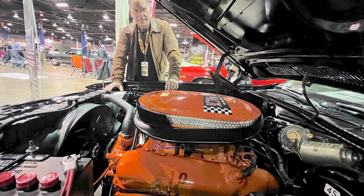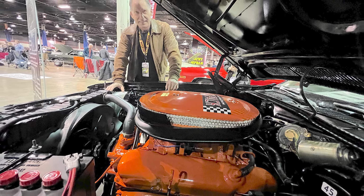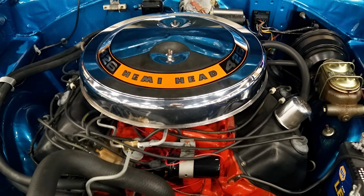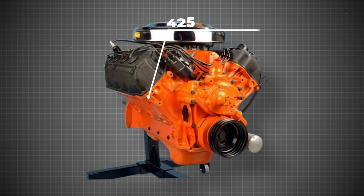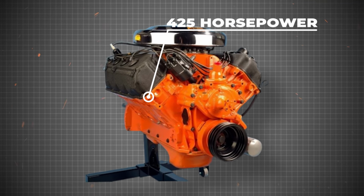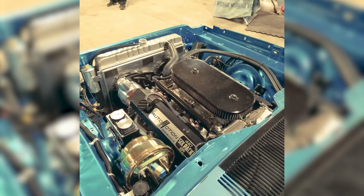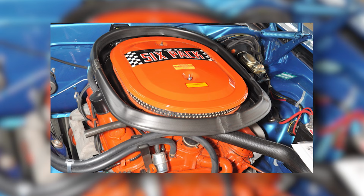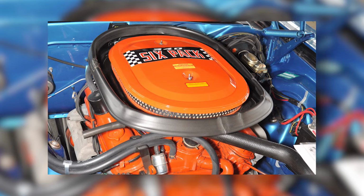Ironically, the 446-pack was never Chrysler's top dog on paper. That title went to the 426 Hemi, the company's crown jewel race engine with an official 425 horsepower. So why did gearheads obsess over the six-pack? The answer lies in its perfect balance of cost and real-world performance.